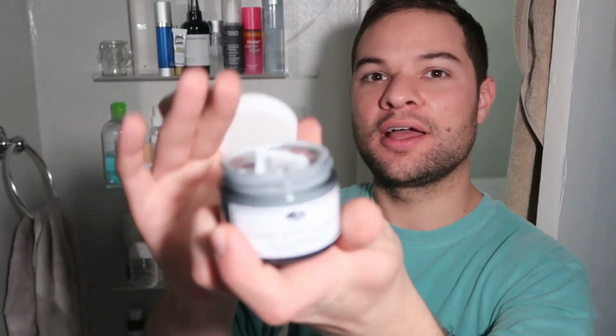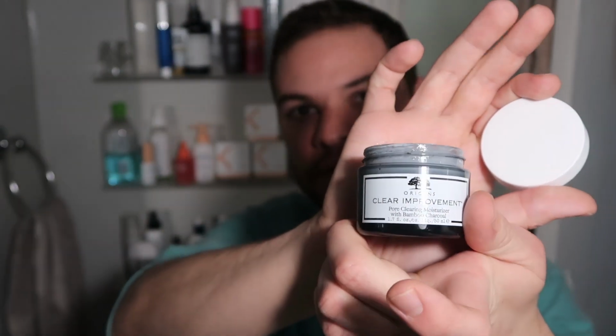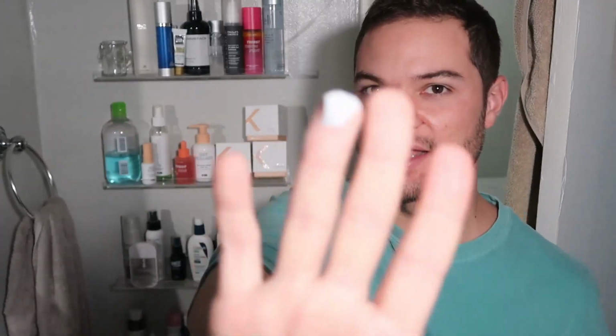Maybe if you want, you can try something like this Clear Improvement Charcoal Moisturizer, which I love, from Origins. It's really great at hydrating the skin, but it also has some salicylic acid in there to keep the pores clear if you're feeling frisky. I'm usually using my CeraVe PM, but I love the color of this. It's like gray. I just love to put it on sometimes. It's a little extra kick of salicylic acid for my nose, which I'm trying to rehab right now.